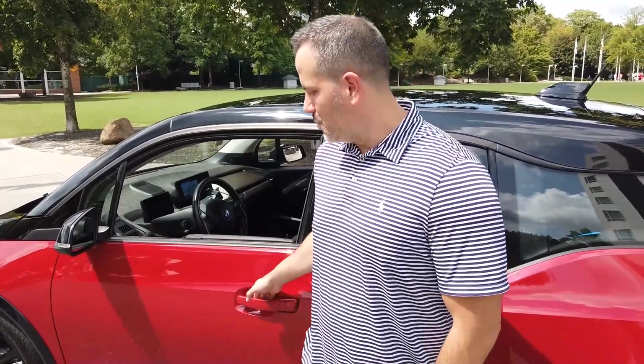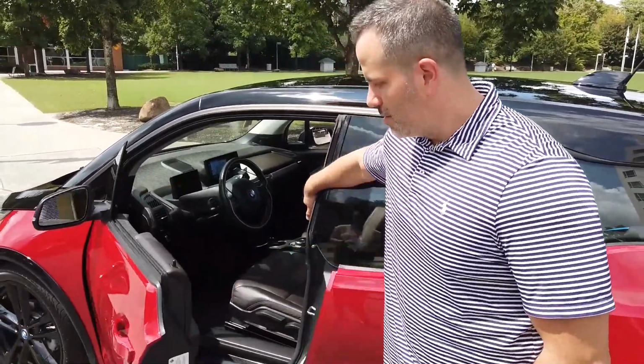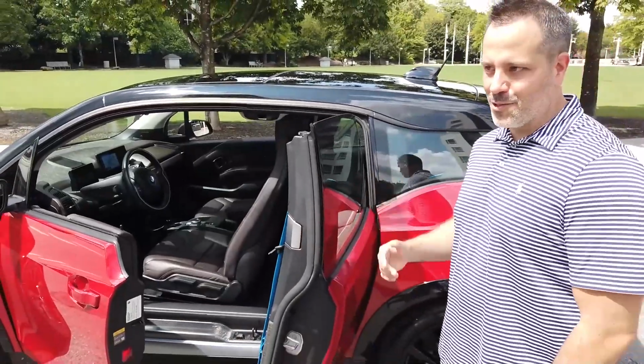But I think they love the quick acceleration, the sunroof. They like the visibility. They like being able to see out everywhere, and they think the doors are really cool. You can open those up, sort of like suicide doors. They think that feature is really neat.